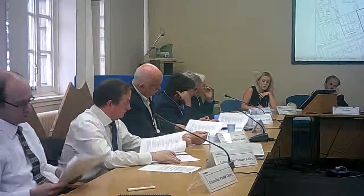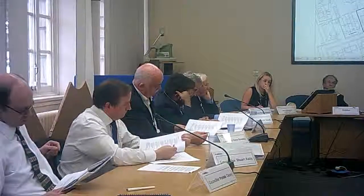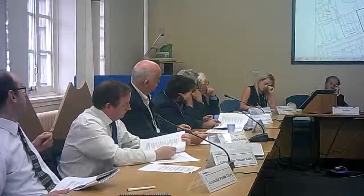So I think you can see that already it has been substantially extended to the front, to both sides and to the rear. And if I can call your attention to page 46 in your documents, you can see the several applications for extensions that have been done over the years. By my rough calculations, and if you look at the diagram up there, the footprint of the property is roughly twice what it was originally, and maybe slightly out on that.